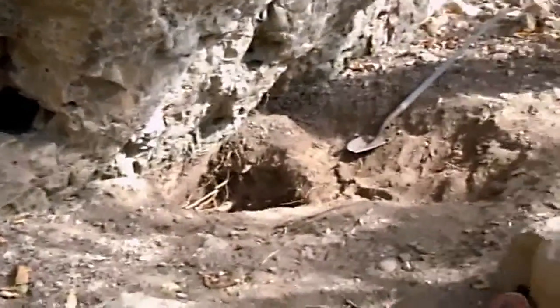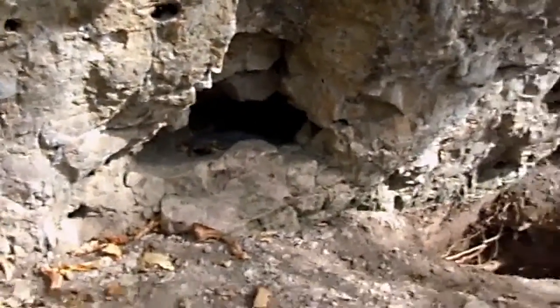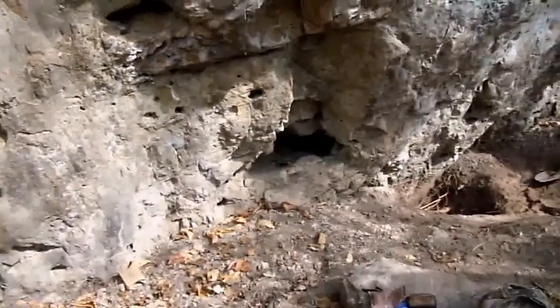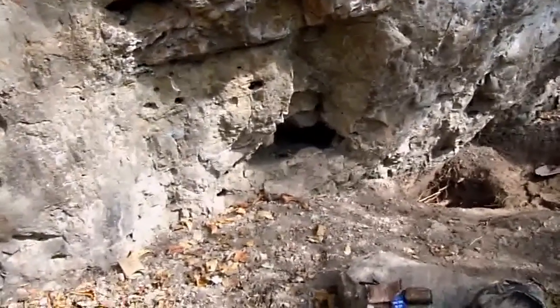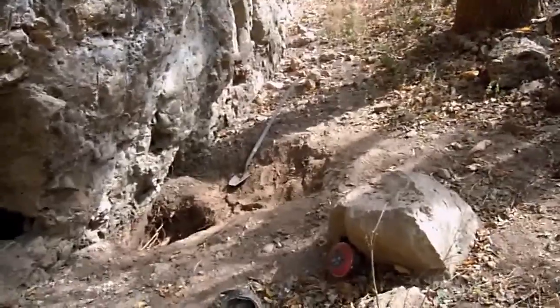I'm sure it's gonna have something good. That's probably a little oven hole there they've used. We found out that they do use those to cook stuff in. Well, maybe we'll find something good in the field to show.